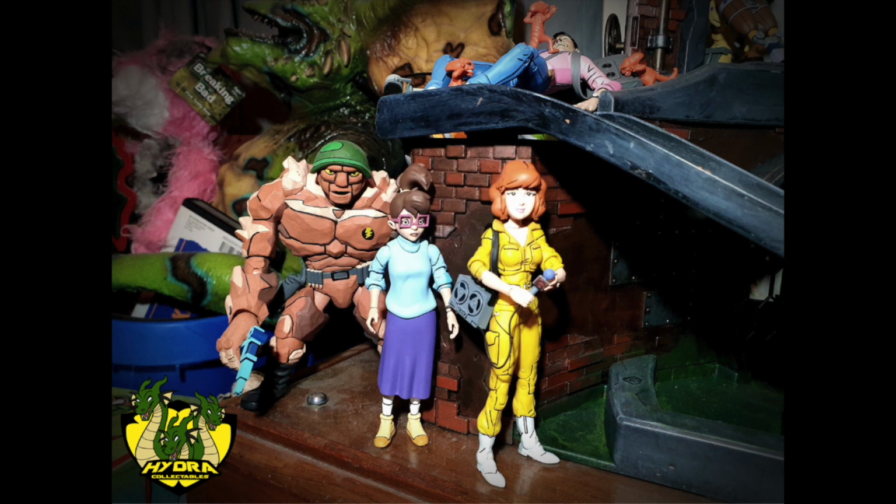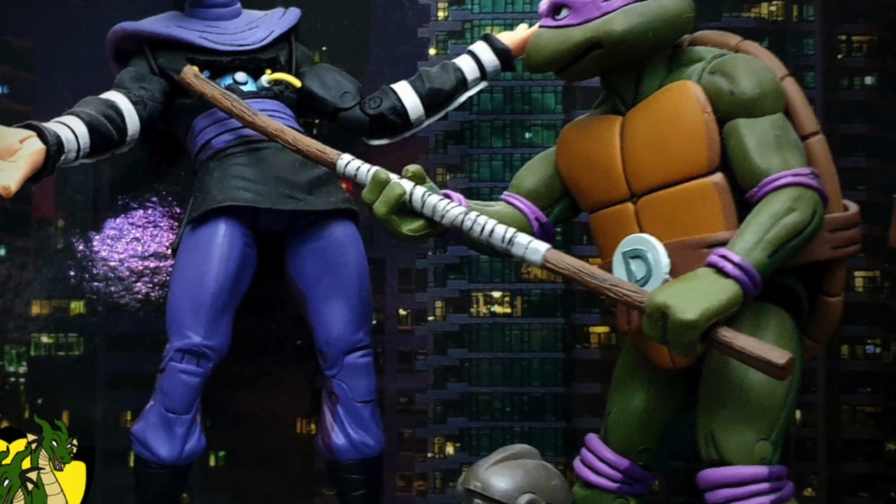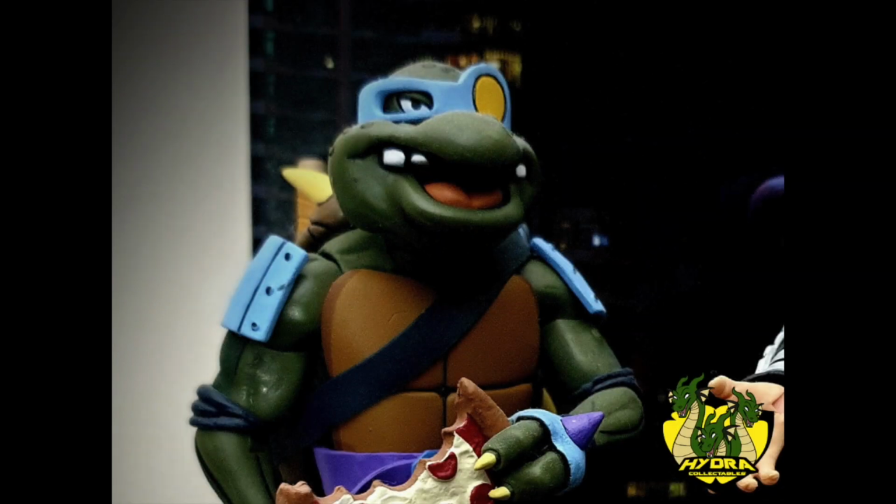Completing this top level of the diorama, we have multiple non-NECA Mousers, although I do have a handful of NECA ones that I bought recently, and Slash, a villainous turtle who was originally mutated by Bebop and Rocksteady to complete tasks ordered to them by Shredder.